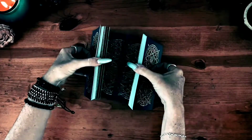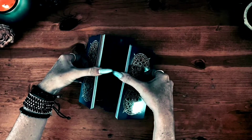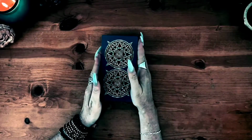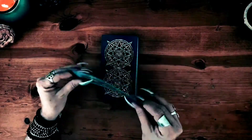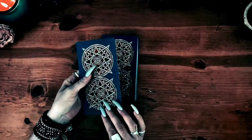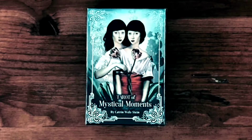With larger decks, I find it easier to do a side shuffle. It just allows for easier control. For being bigger cards, I do have very easy control with these, so I'm very excited to be able to use them. Now, the consistency of the cardstock is very thick, not too thick. You can still move them. They are bendable. Retail price in the United States online is $33.20.